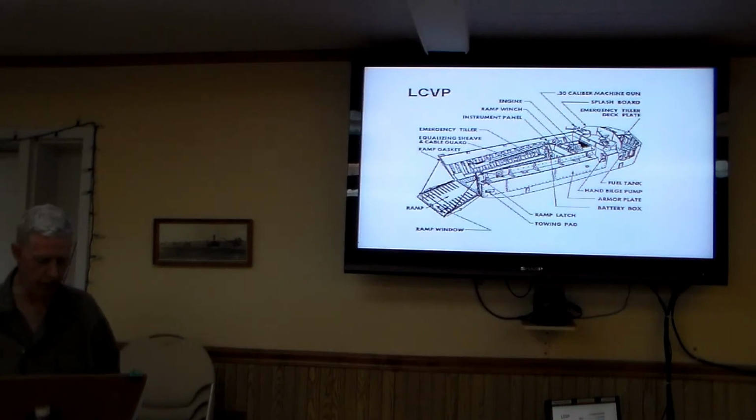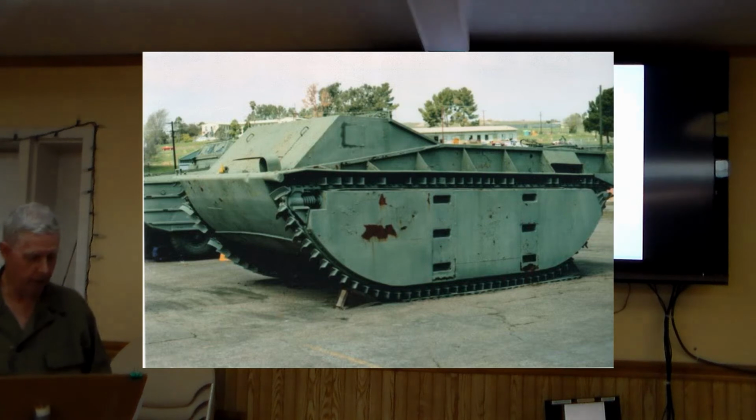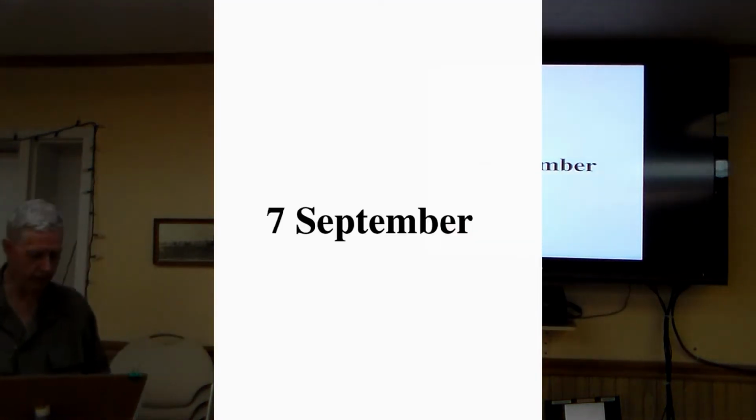The solution is to use the division's Landing Vehicle Tracked 1 supply vehicles. The 2nd Amphibian Battalion could make only 75 of its 100 LVTs, worn out at Guadalcanal, operational. The LVTs would have to be armored to go in through enemy fire. 2nd Mardiv starts amphibious training.